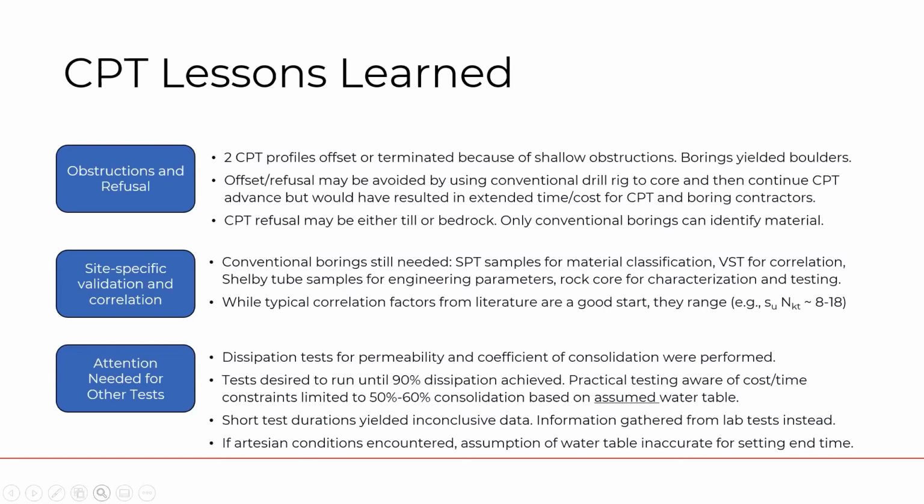To go along with this, for some CPTs at other sites where we know we have artesian conditions, it's very hard to assume a water table to get to 50 or 60% consolidation, and so it ends up being inaccurate. So a recommendation, and something that we've done ourselves in our geotech practice, is to run the dissipation test longer, but you have to plan for the time and the cost associated with the duration increase to get better dissipation test data. Next slide.